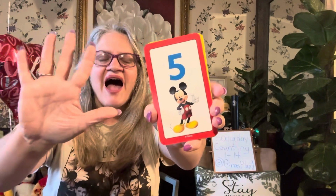5. High five. 1 red apple, 2 red apples, 3 red apples, 4 red apples, 5 red apples. If you see the side of a dice, they're in this same formation. The number 5.